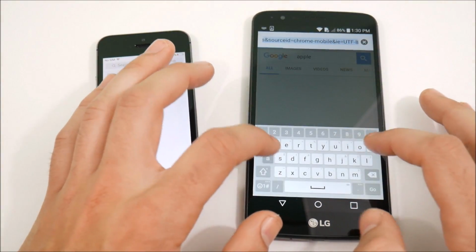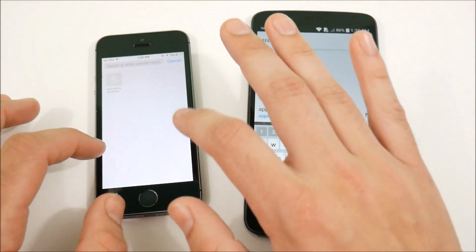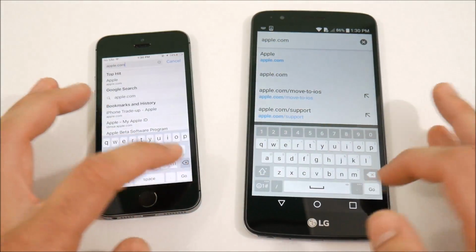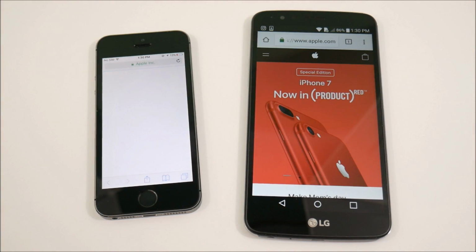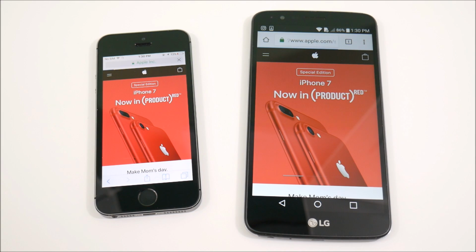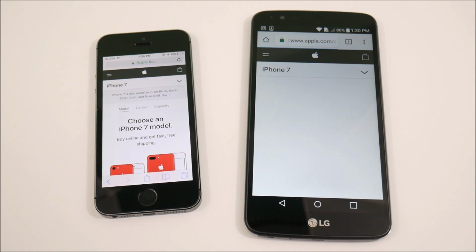Let's go to apple.com here for the LG Stylo 3. No, come on, slow down. Let's go to apple.com here, LG Stylo 3. Let's go to apple.com here for the iPhone 5S. Let's hit go. And you can see we're ready to go there first for the LG Stylo 3. So looking good here on performance. Nice stuff, LG, on your budget handset in the Stylo 3, which also includes a stylus. Of course, it is the name, stylus, here.